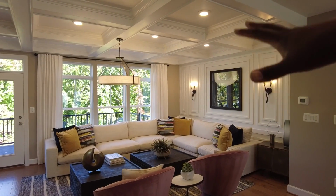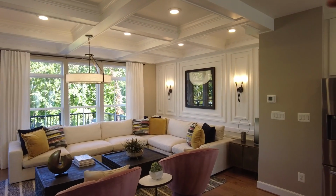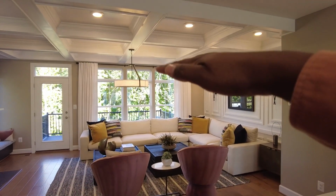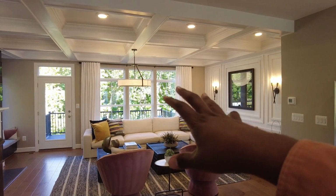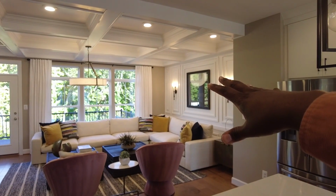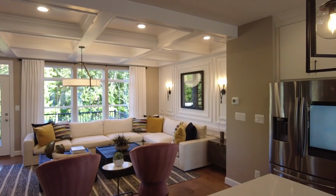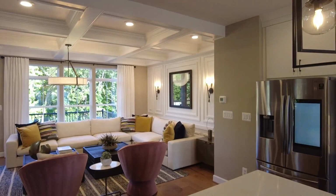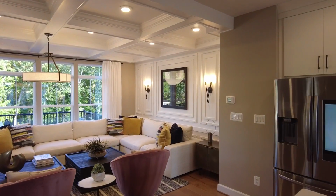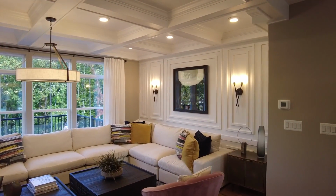I love the coffered ceilings; they bring some definition to the space, right? You have this sort of drop down that gives, like I said, definition. And then you have the wood paneling on the wall. I know this is a popular design feature right now. I've seen it on several magazines and on TV.